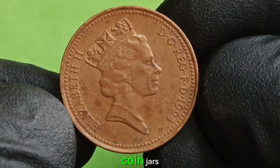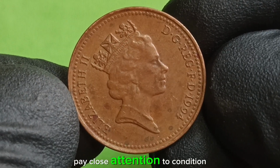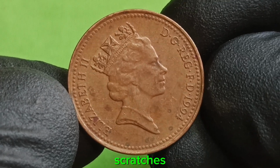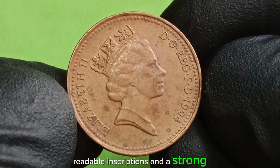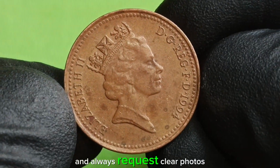Start by checking your old coin jars, inherited coin boxes, or local coin shops. Pay close attention to condition. Look for coins with minimal scratches, readable inscriptions, and a strong strike. If you're purchasing online, buy from reputable sellers and always request clear photos.